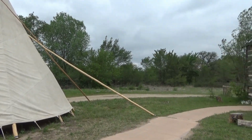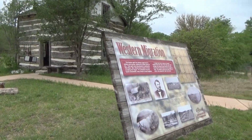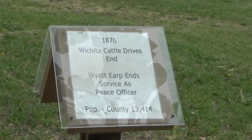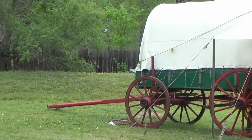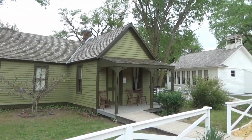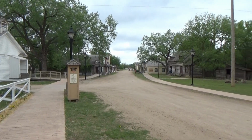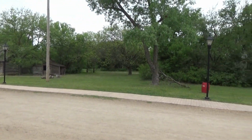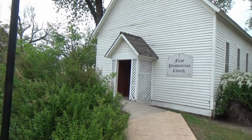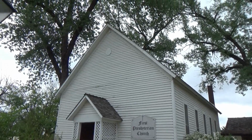So the first thing you see when you go in is some teepees and this log cabin, and they've got some really good signage here. Here's an early version of a travel trailer RV. It's a nice camp setup. The main attraction is this long row of buildings on both sides of this dirt road, like a city from the old days, including the first Presbyterian Church. And it's open, you can go in it. Nothing exciting, just looks like a normal church.